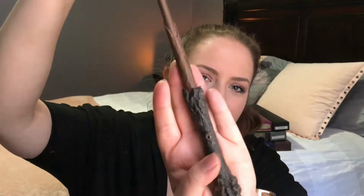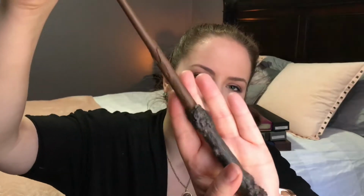So the first one that we're going to talk about is Harry's wand. This is obviously one of the classic wands to have in any collection. These are really good quality and they're actually really heavy too. But not only do I have this one, I also have this little mini version.